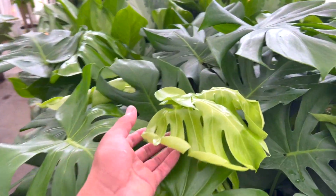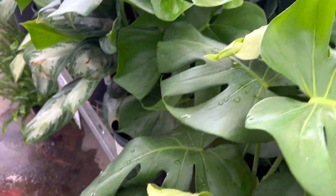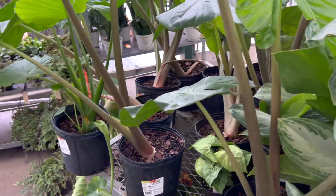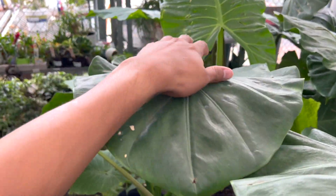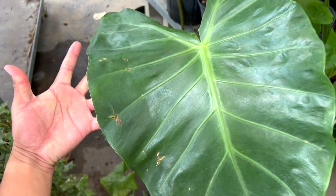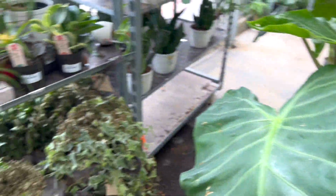We got more Monsteras. Look at this. It's two new leaves. They have these massive alocasias for $20. Like, it's big. And this one too. See, so it's this one. And then they also have this other one. Pretty cool. Oh my goodness.